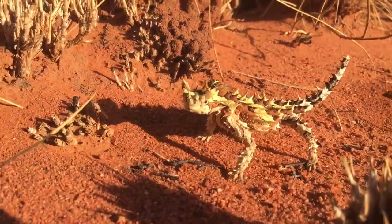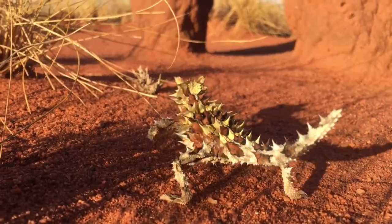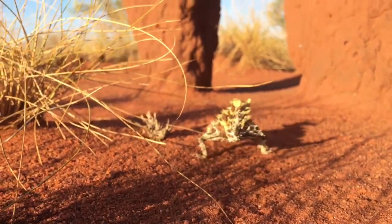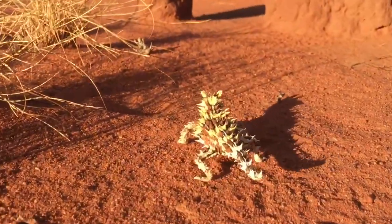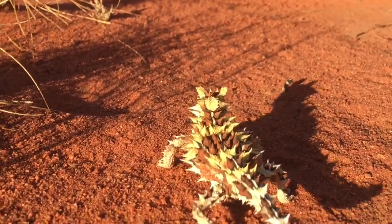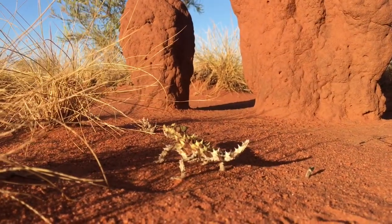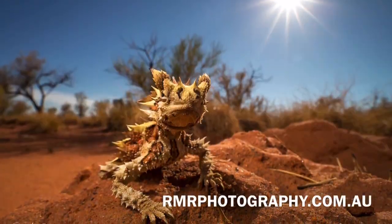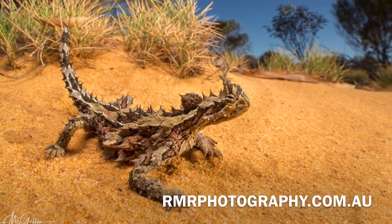And this allows thorny devils to obtain moisture from the air on a cold, dewy morning out in the desert, or even from rain just by standing in a downpour or even in a puddle. And that is an absolutely fascinating adaptation which allows these animals to persist in some of these really hot, dry parts of Australia. So that about wraps up this piece on this fascinating little Australian reptile, the Australian thorny devil.